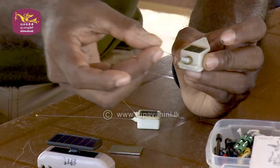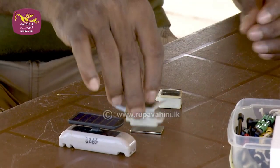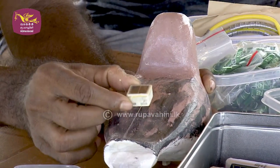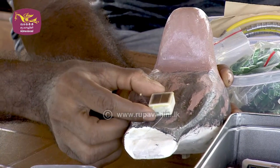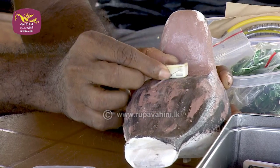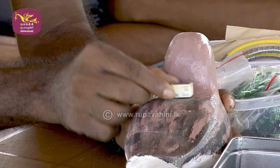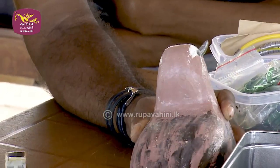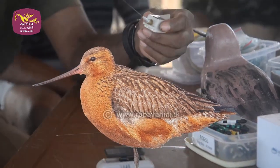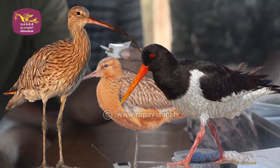And it has a prominent antenna, and normally it goes something like this onto the back. There are 2 ways to do that. One way is that you can put it onto the rump, the back of the bird. The other way is that you can put it onto the saddle. Normally we put it this way. There are different ways of doing it. This is for larger godwits, curlews, the Eurasian curlew. Oystercatchers could get this.